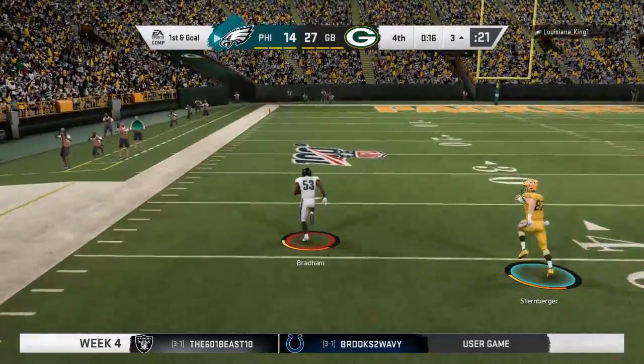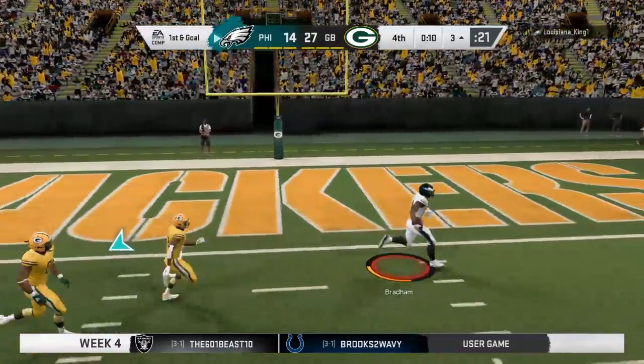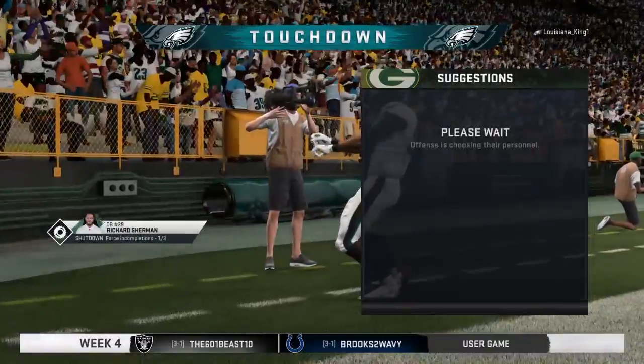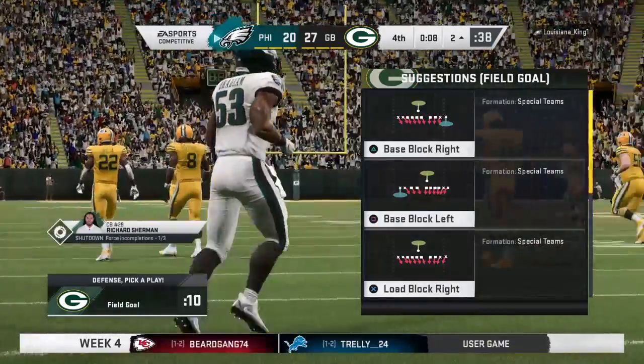He's at the 50. He's at the 30. Past the 20. And he's in for an Eagles touchdown. This defense, Charles, they needed some type of a spark to help get them back in this game. I think they just got their spark.